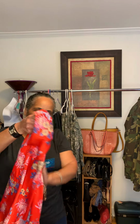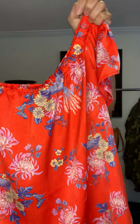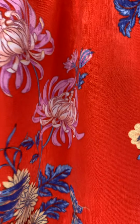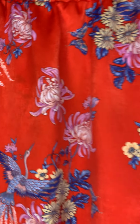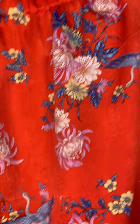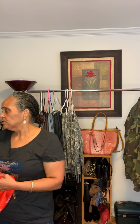This shirt is by Forever 21. It's a size 2X. And this is an off-the-shoulder shirt. This too is like a silky fabric. You see that? It's like flowers and birds on here. The back is plain. This one is available in the Poshmark closet.